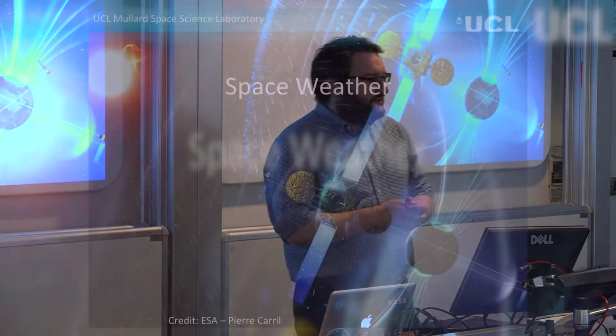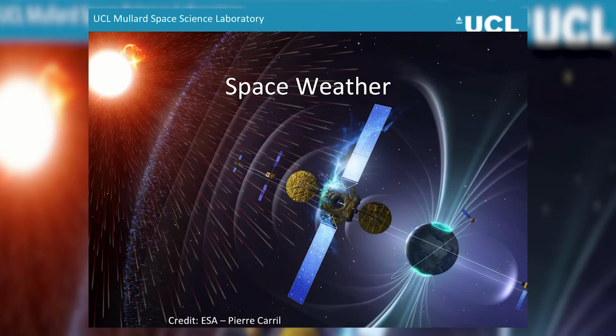So this is a fancy ESA artist's sketch of what space weather might be like, and we're going to go into this in a bit of detail, show you why space weather poses a hazard, what kind of hazard it poses, how we monitor it, how we forecast it, and then end with you guys designing a kind of space weather operational mission.